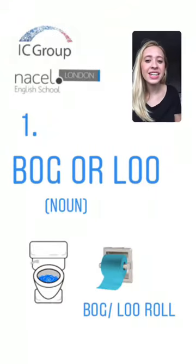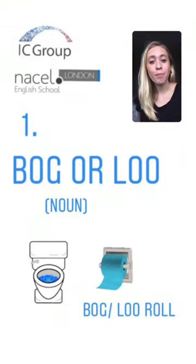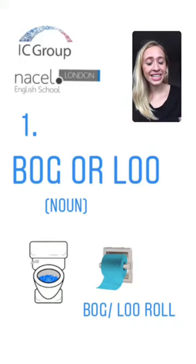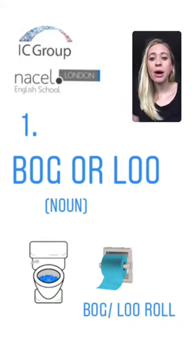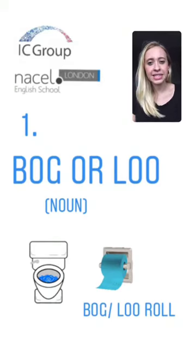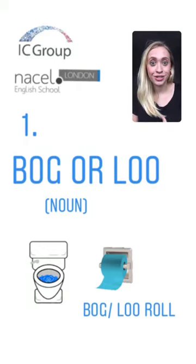So the first one is either bog or loo. This is a noun and it's just another word for toilet. Okay, the bog or the loo. For me, I would maybe say loo. I wouldn't really say bog, but that's just how I have been raised.